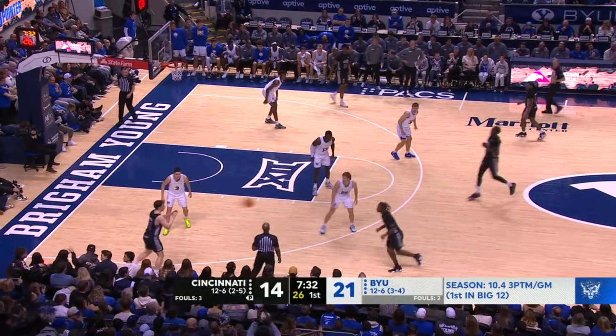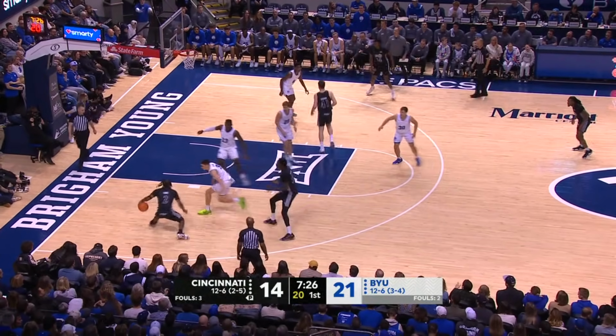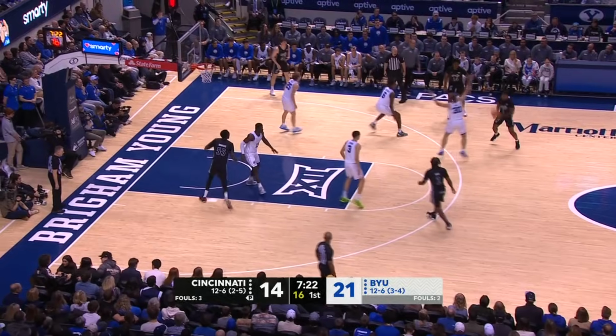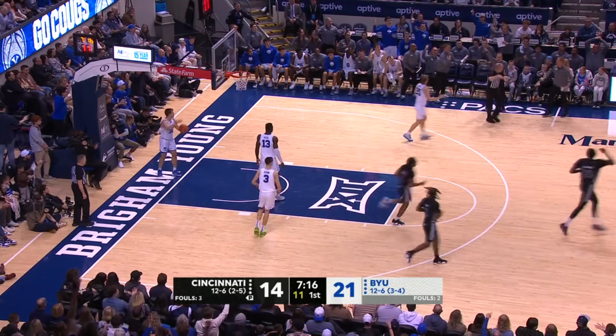And Coach Kevin Young talked about how Cannon Catchings had one of the best practices that he has ever seen all year from this young man. And we see him competing on defense. We see him hitting a tough shot in the corner. It's translating. 3 threes for BYU, and 9-2 run silenced by Day Thomas.